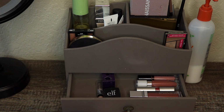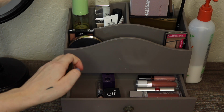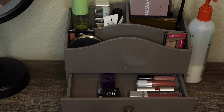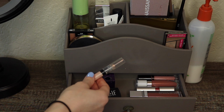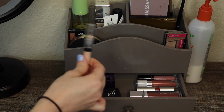I kind of want to leave it in there, but I know that I also should probably focus on some other highlighters. So I may leave it in and then just add another one in on top of that. This, once again, broken record, but this is also in my project pan, so it's staying. That's my jumbo pencil that I've been using as an eyeshadow primer.